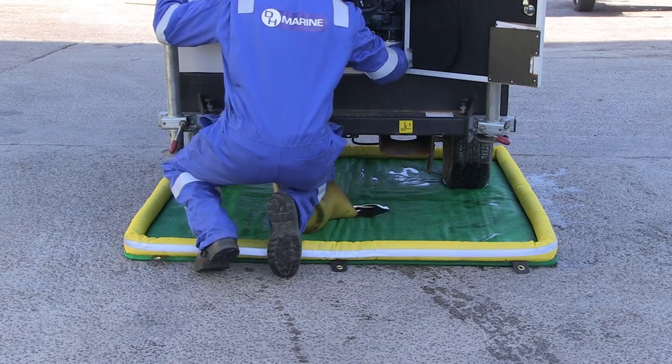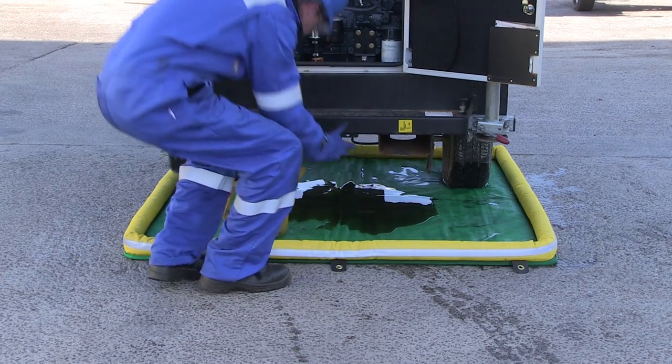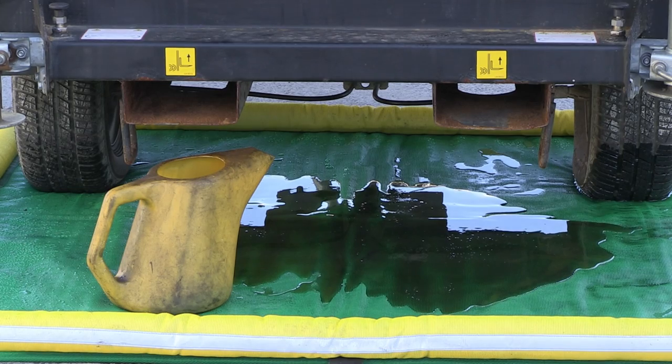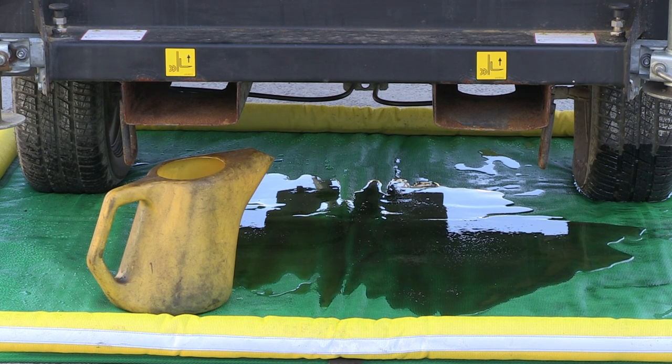During servicing, accidentally a 5-litre jug of engine oil is spilled. Again, the mat will absorb the oil and allow water to drain off without causing any visible signs of contamination to the environment.